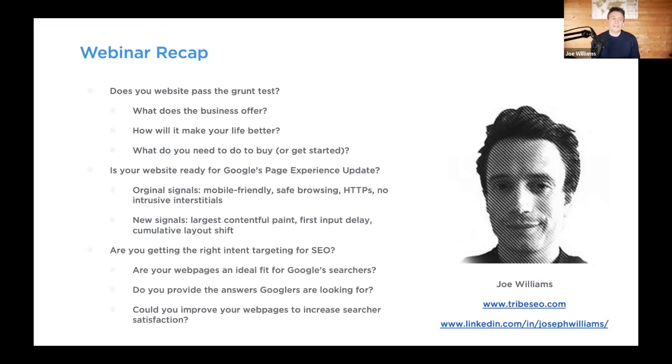I think on the last point, we can always improve our pages to increase searcher satisfaction, but I would try and take a step back and not think too much about what you want to do, which is usually to generate more business or more leads. But think about, what does Google want to do? It wants to satisfy the searcher intent, which isn't always transactional. In fact, it's more often informational. So I want you to think about those things.